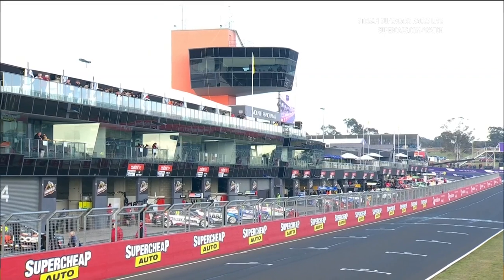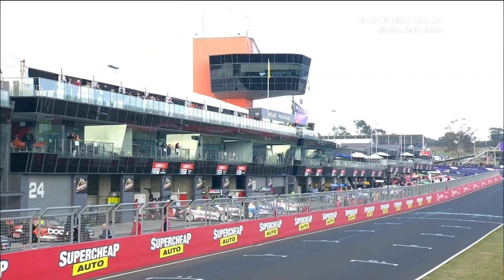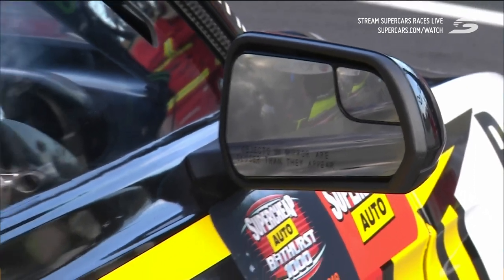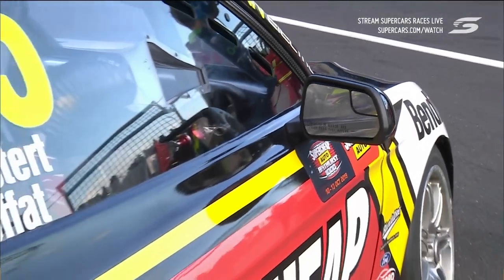Unbelievable lap record breaking speed. Beautiful conditions, conducive to great pace, and the track has got a lot of grip in it at the moment. So our fourth practice session is about to get underway.